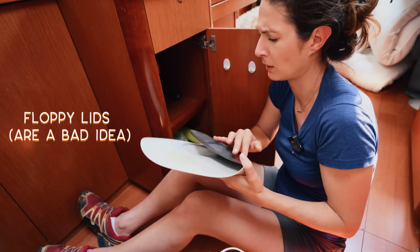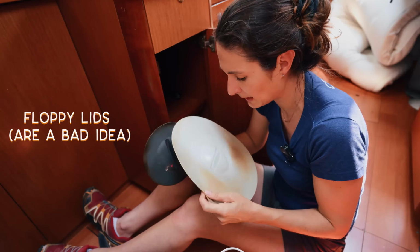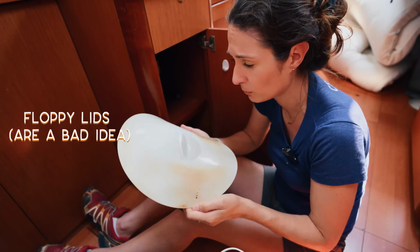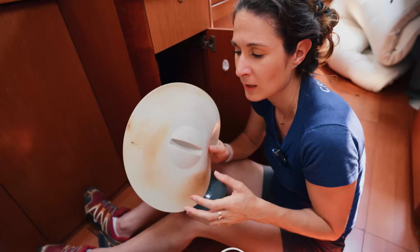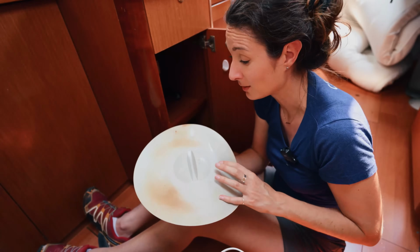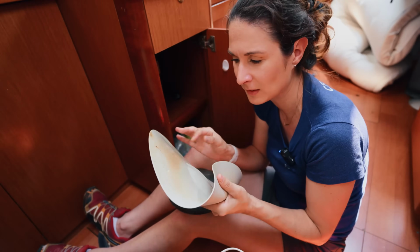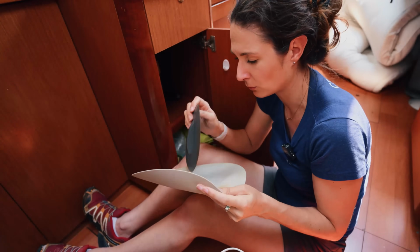Okay, oh my god, they are my nemesis. Okay, so those are floppy lids for pots, and I have a love-hate relationship with them. Today it's going to be a hate relationship because I'm throwing them away. They are not that practical. They get greasy and gross very easily. They catch all the dust, and now they look absolutely terrible. So those I'm going to throw away.